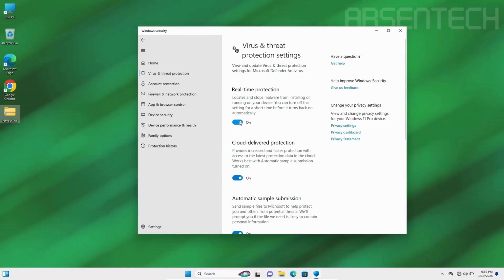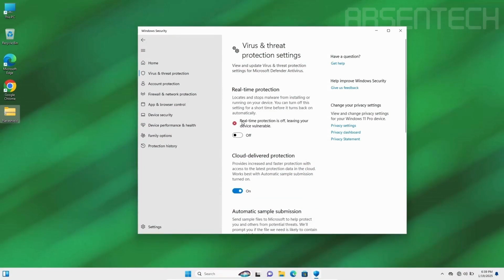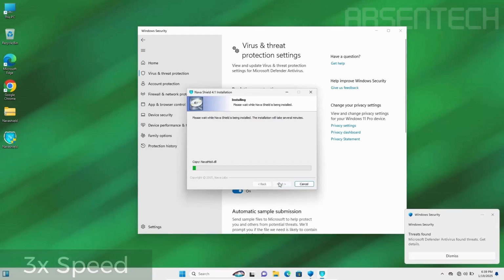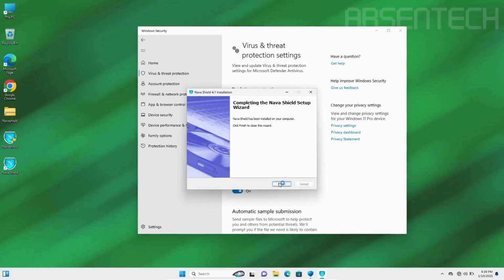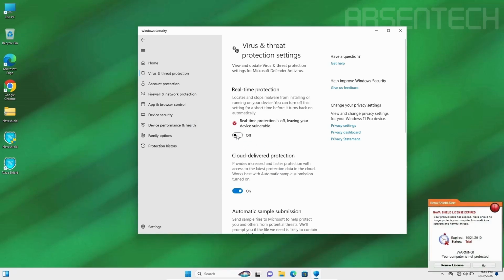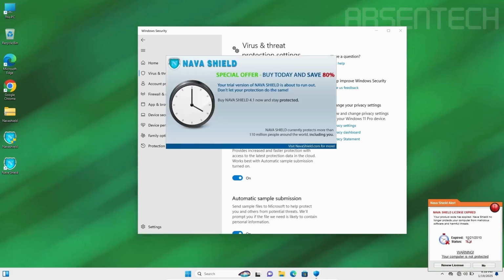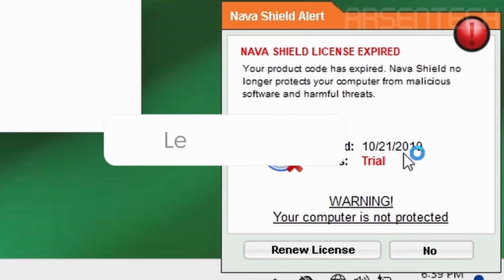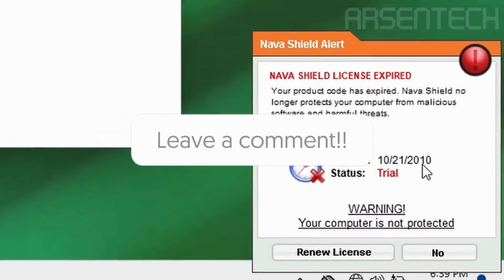The fourth test is I will launch the Navashield, install Navashield, and then I will turn the real-time protection on and scan it. There we go. Navashield Rogue has been installed. Now let's turn the real-time protection on. As you can see, Navashield's free trial has expired on October 21st, 2010.